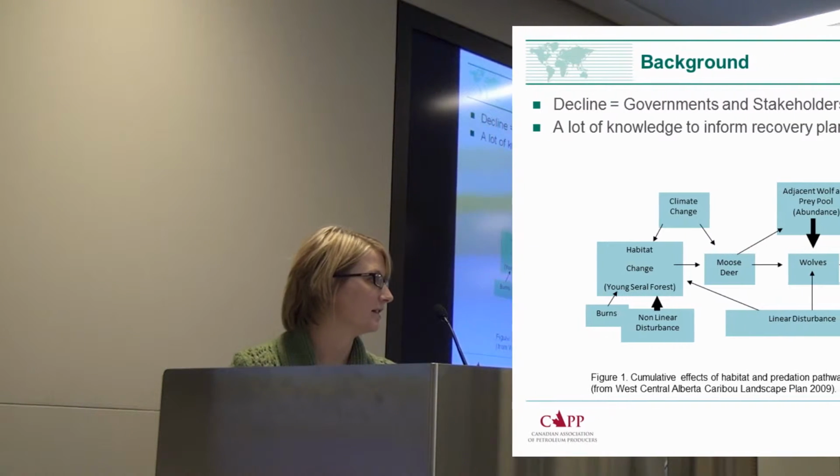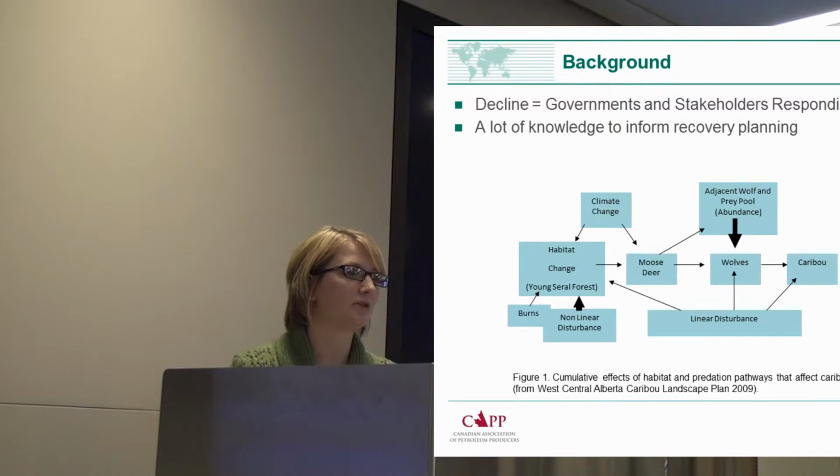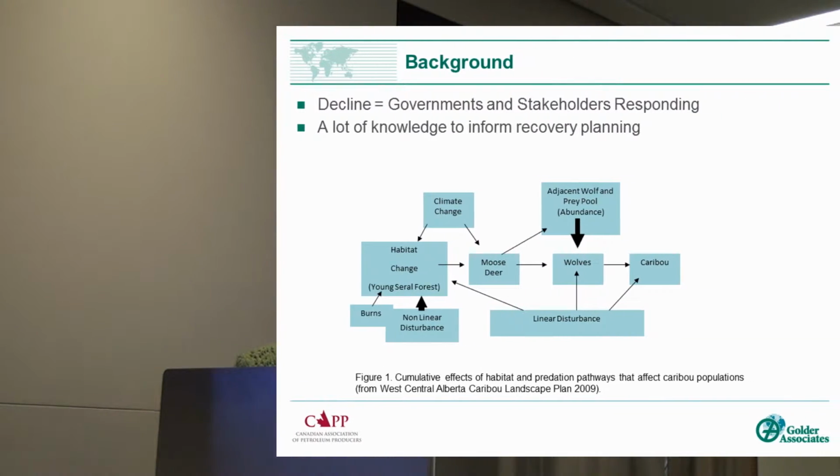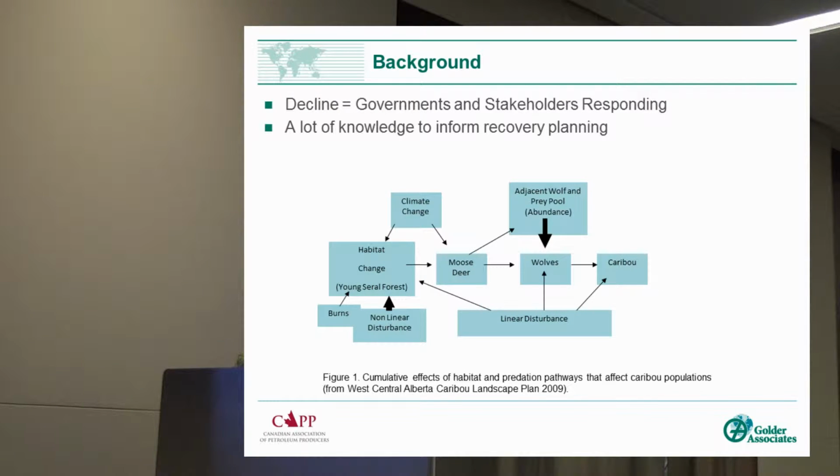This figure is from the West Central Alberta Caribou Standing Committee. A similar figure was produced from the Athabasca Landscape Team in Alberta, and in those planning team workshops with caribou specialists at the table, the science that we have helped us inform the modeling approaches and where we see the tools in our toolbox that are going to be important to bring caribou back.